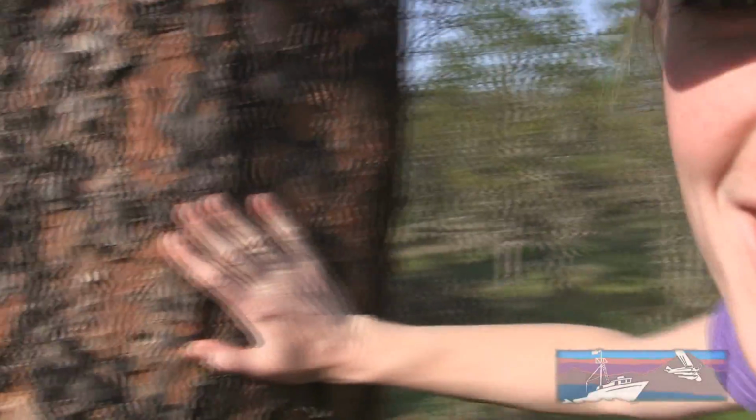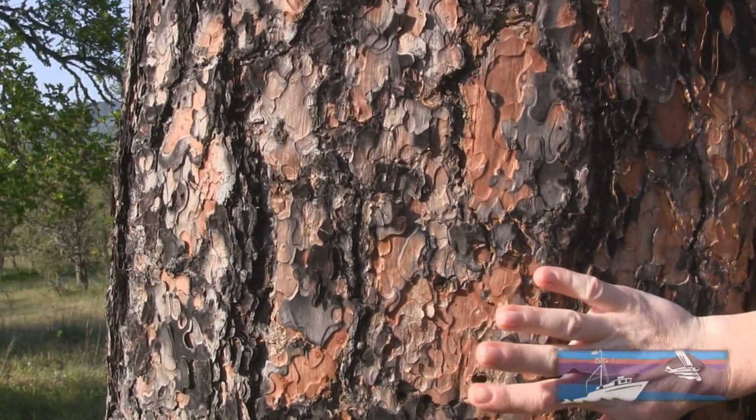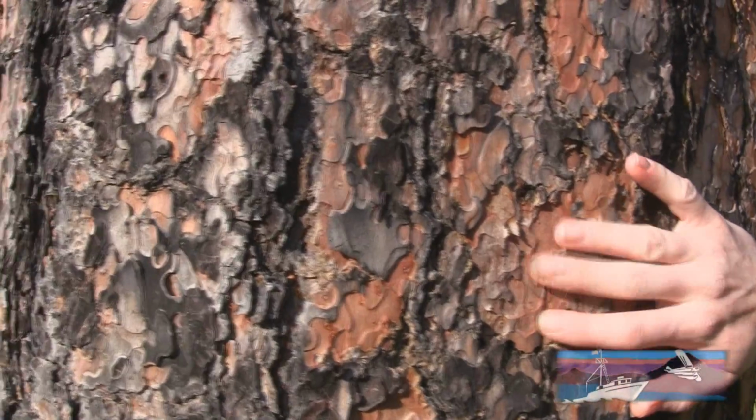This is ponderosa pine and it smells good. It smells like vanilla to me, but there are people that think that it smells like butterscotch. So you want to sniff it and see what you think?